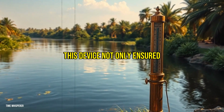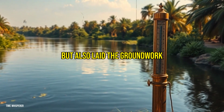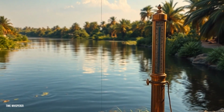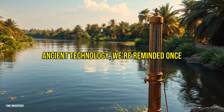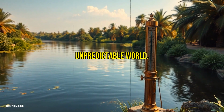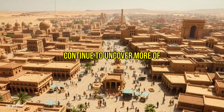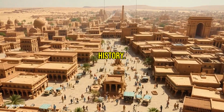This device not only ensured the survival of their civilization, but also laid the groundwork for advancements in hydrology and water management. As we reflect on this ancient technology, we're reminded once again of the remarkable ingenuity that allowed the ancient Egyptians to thrive in an often unpredictable world. With this in mind, let's continue to uncover more of their groundbreaking innovations that shaped history.